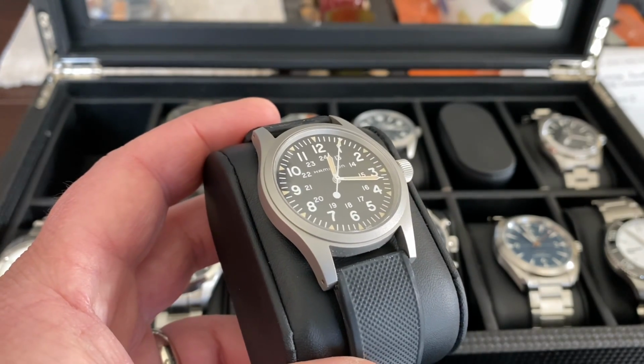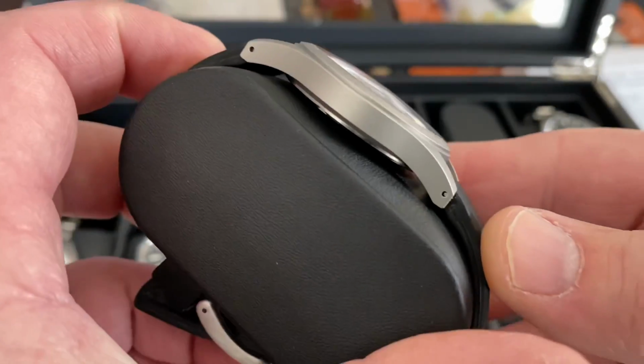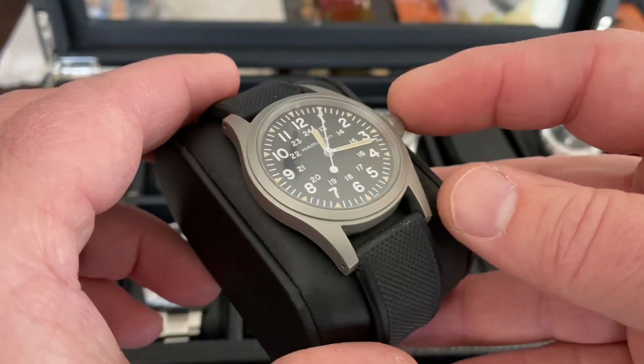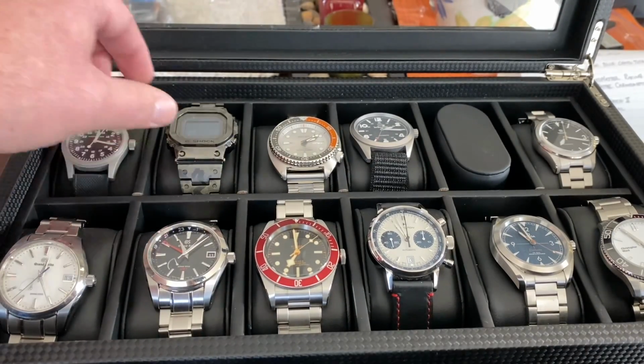So we have here the Hamilton Khaki Field Hand Wind 38mm. I've done a video on this one in the past. This is just an icon in the Hamilton lineup for sure. Super thin, super wearable, and then you have the full mechanical feature of that guy. I think she has that on a Barton silicone or something.